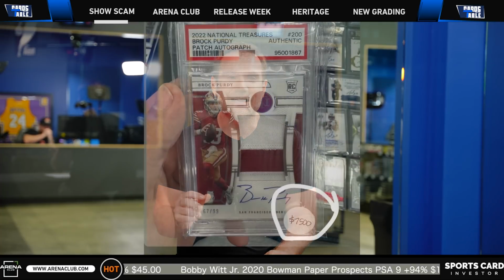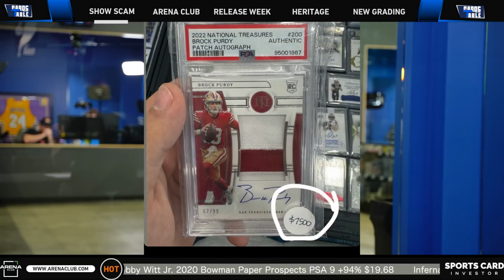Recently, a collector known on Instagram as Stackin' Sports went to a card show and bought what should have been a huge grail card. It was a Brock Purdy National Treasures RPA numbered /99, one of the best Brock Purdy cards out there. Now, this card was stickered $7,000 or $7,500, I think. It was stickered in the bottom corner of the card.